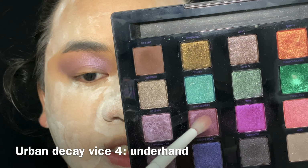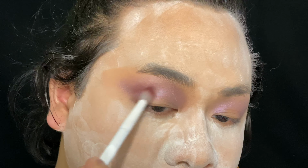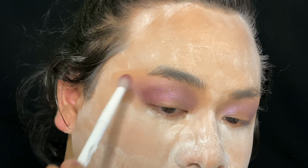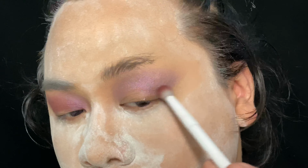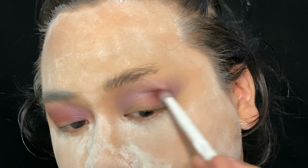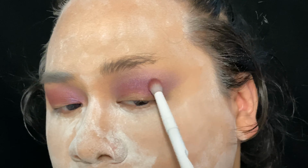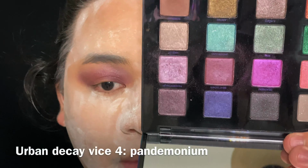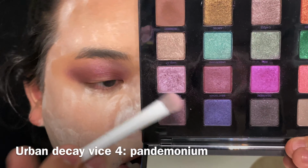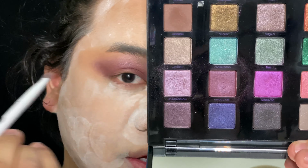All right, so for the second color, I'm gonna be going in with Underhand, which is this other purple right here, on a smaller but still fluffy blending brush. Okay, so after Underhand, I'm gonna be going in with Pandemonium, which is this nice dark purple right here, on a small, fluffy paddle brush. And we're gonna concentrate this on the outer V in the crease.